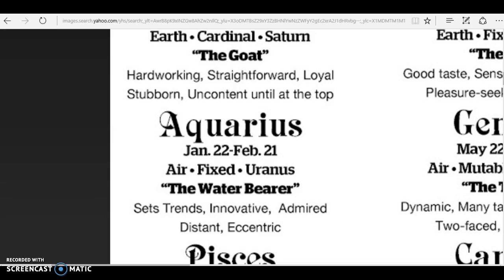Next is a look I'm looking forward to doing. It is Aquarius. It is air, and its planet is Uranus. It is the water bearer, so I'm going to incorporate aquatics into this. They set trends, are innovative, admired, distant, and eccentric. So I feel like that's going to be pretty easy and also very cool to incorporate into the look.